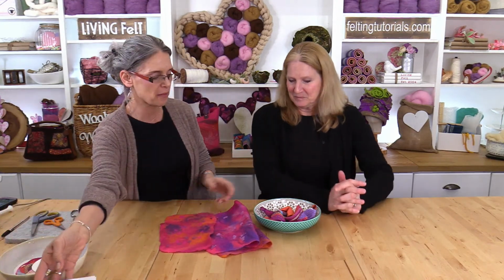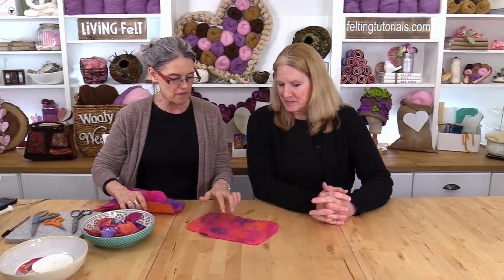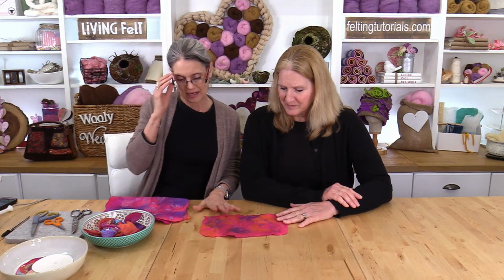Well, why don't we pause for just a second? Let's look at our fabric here that we made together. This is the actual fabric that we made last week. So basically we made half of what we suggested everyone make, and I saw that a lot of people, this was their very first fabric that they made, and a lot of people got started on our artful felt fabric as well. Here's what we made last week.